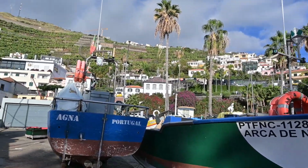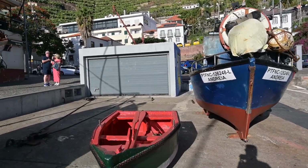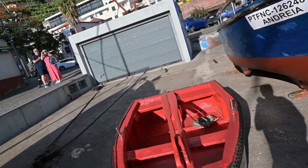These little fishing boats. Some of these boats are so small, you wouldn't believe they'd be out here in these waters for fishing.